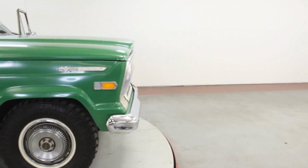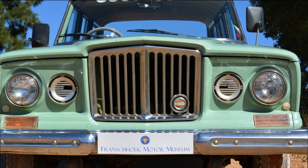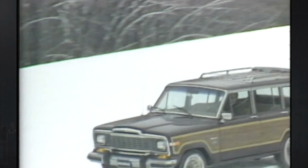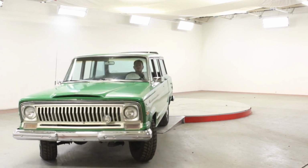Jeep didn't stop there. Through the 70s, they kept refining the Wagoneer, giving it independent front suspension and a full-time four-wheel drive system. Translation: a smoother ride, better handling, and way less hassle behind the wheel. It was still a beast off-road, but now it didn't punish you for taking it to the grocery store.